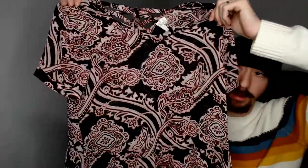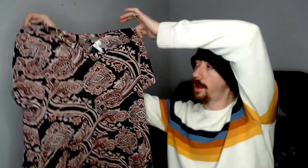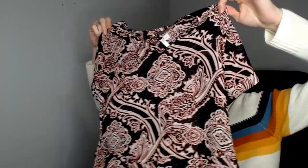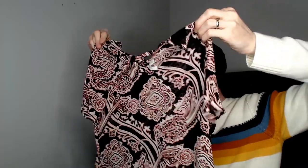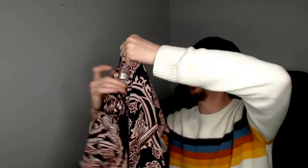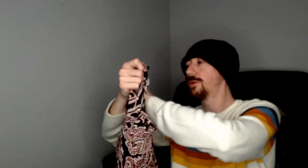Okay, moving right along, we have a Kato small top. And show the tag there. There we go. And this piece is pretty, see, it's very thin, very much see-through. That's not really showing up on my camera, so take my word for it. I can see right through this.